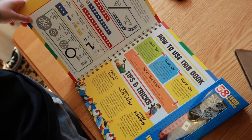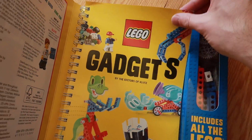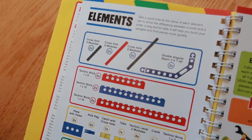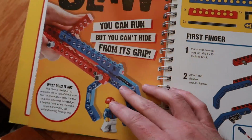It's a Lego. Yeah, dude. I've never seen this before, but this is definitely something that's different. Let's see what we can build out of here, my dude. It looks like they do give you some pieces here. We got 58 Lego elements. And this shows minifigures on the page there. So let's see what we can build out of this.